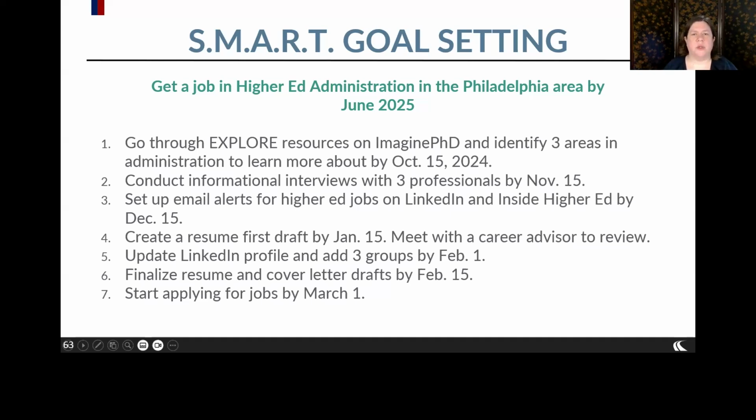Once you have your list of goals, this is something that you could potentially share with advisors or mentors or other people in your life who might be able to support you in working towards these goals. I know Joseph said you may not feel comfortable sharing this information with an advisor. That's true, but there may be other people in your life that you would want to share this with, because again, that can be important for accountability. So making other people aware of your goals is just an additional form of support.